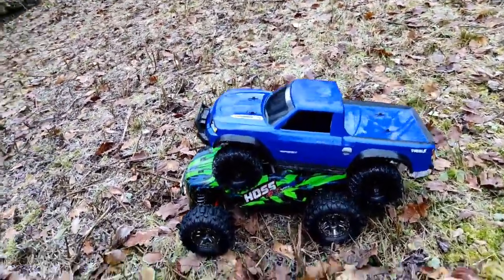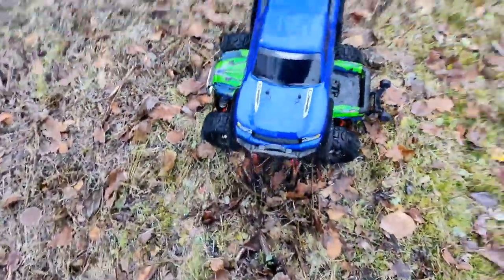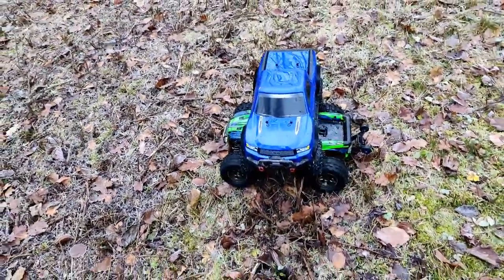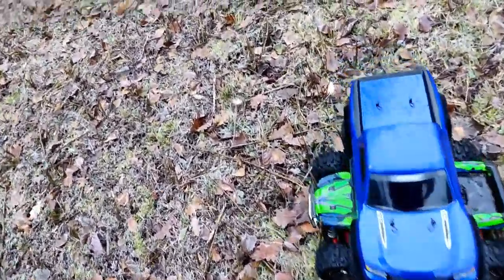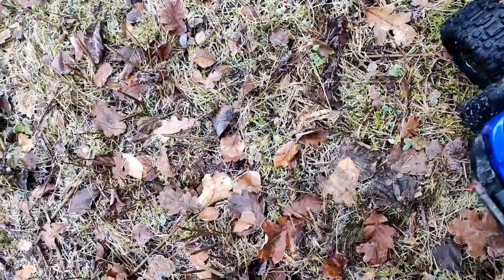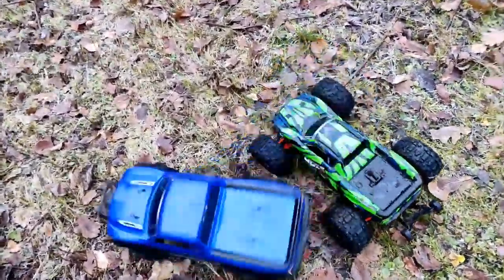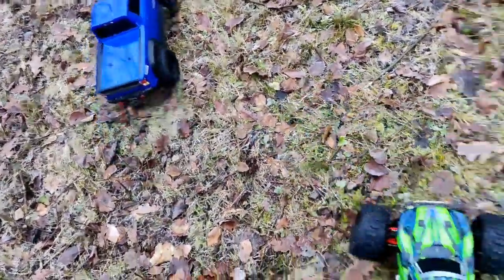Now I can almost drive around with it on top here. Let's see if I can do that. Hold on. Like that? Like the Hoosier truck? Hold on, hold on. Let's see if I can drive. Oh, mine's stuck already. Let me get mine unstuck. Okay, it's going to be crazy, Daddy. It's stuck again anyway.